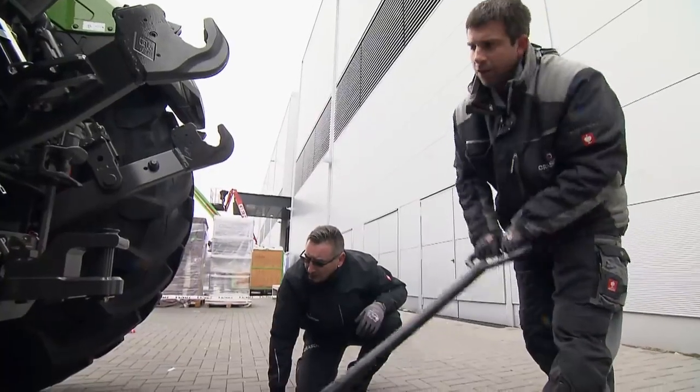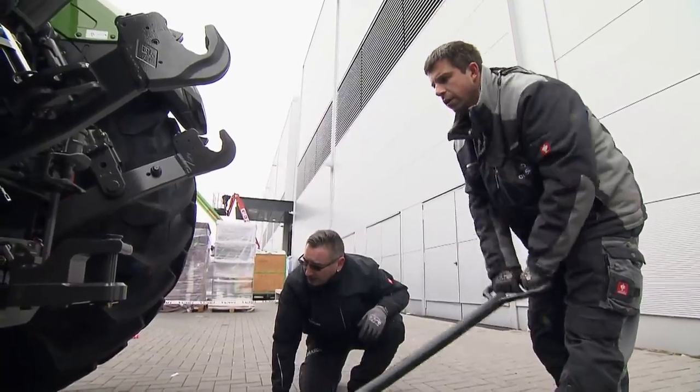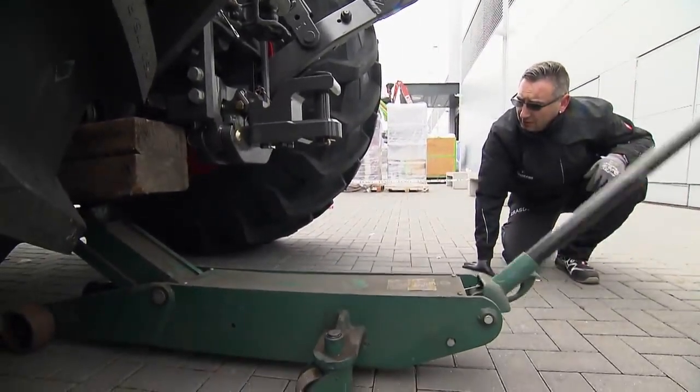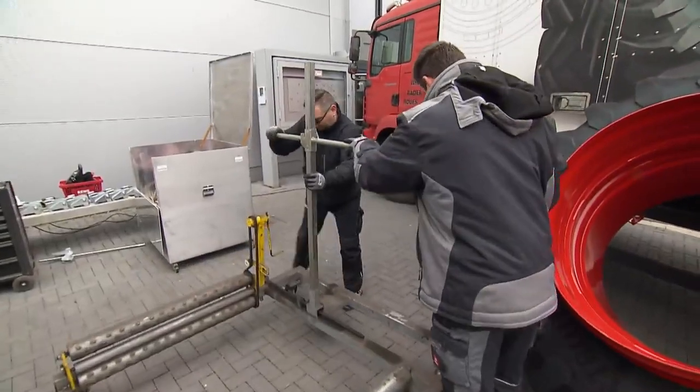Including the tire, each wheel weighs 800 kilograms. One wrong move and the mechanics could easily be injured. That's why they use this mobile jack for assembly.